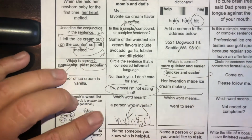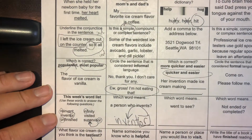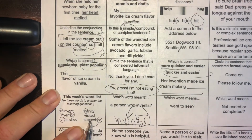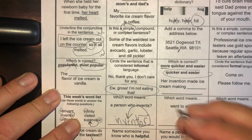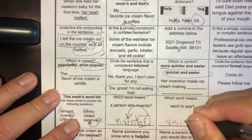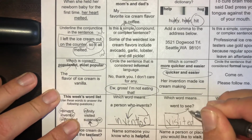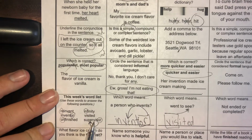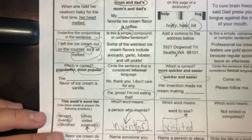Which word means to see? We go back to the list over here. Reinvent, viz. Viz means to see. Oh, here's another viz. Visited. Visited would be the correct one. I know that viz means see. So it's either going to be visited or supervise, one of those two.